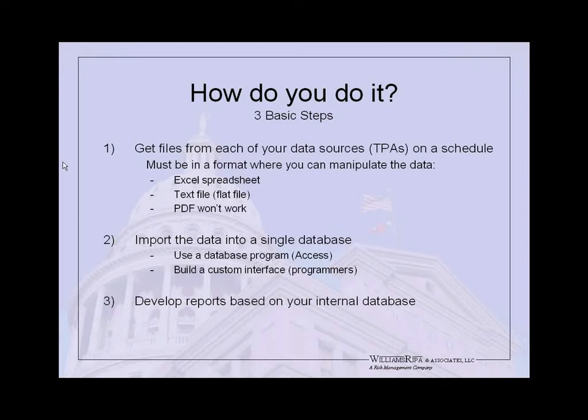Your second step, once you get this information, you have to import it into a single database. Now, you have a couple of options for something like this. One that's popular is use just a database program. A good example is Microsoft Access. That's got a lot of built-in tools that allow you to take files and import the data, particularly with Excel spreadsheets. Because it is Microsoft, it works pretty well with your standard spreadsheet format.